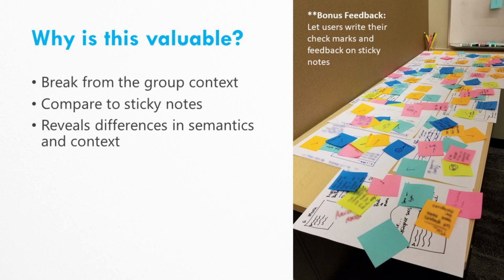For example, if everyone draws visual scripting tools, but visual scripting was never brought up in the problems, it's another example of how they couldn't articulate that they wanted more control of basic functionality, but they could show us that that's what they were looking for in a series of tools. And then 3, it reveals differences in semantics versus context.